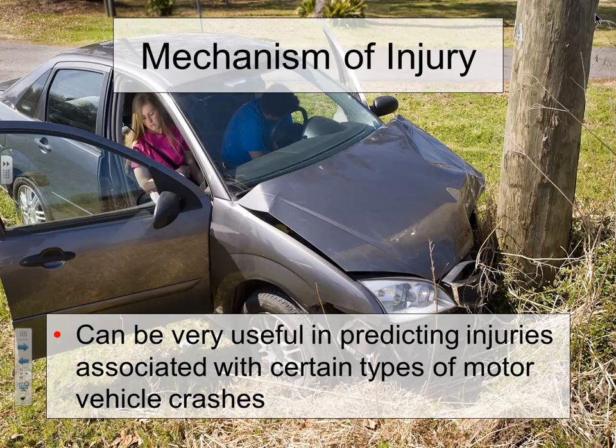Before I do it, I'm looking at these power lines. Does this seem like they're up? Is there any laying on the ground? That kind of stuff can be useful in predicting the injuries, those MOIs. What kind of injury might these folks have had on this?